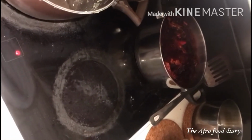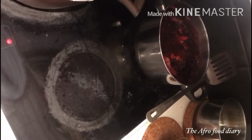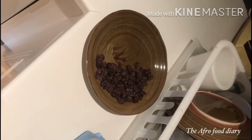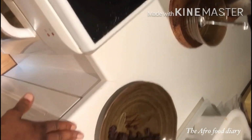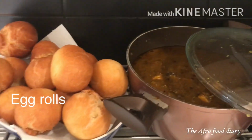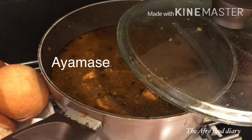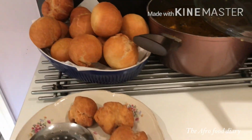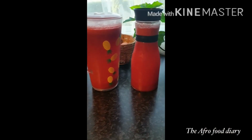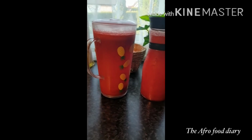Here we have our zobo drink from hibiscus flower. And here we have the famous bread rolls in the mixture. Yum, yum, yum. It's going to be a good day. There are raisins and coconut. As a surprise for other friends we were visiting the next day, we made egg rolls and ayamase. We also have this yummy stew, and a sweet friend sent me this watermelon juice that she made. Yummy.